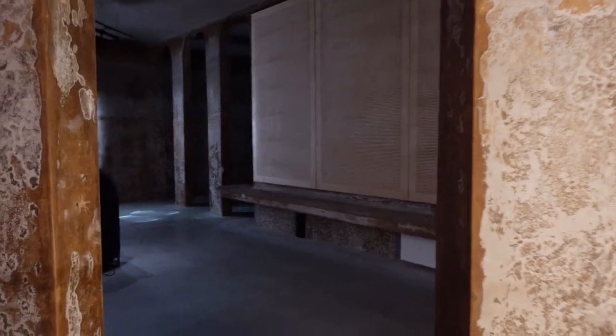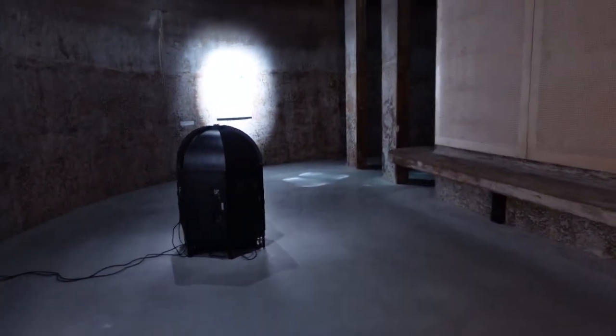What's up with this creepy music? A three-dimensional architectural language. By means of cubes.